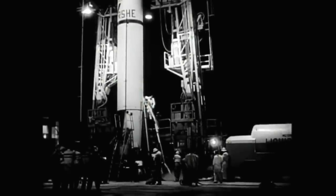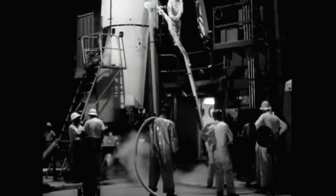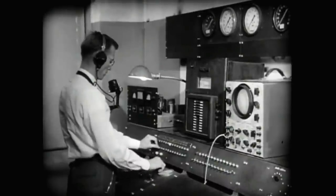During the hours of darkness, on a lonely cape projecting into the Atlantic, scientists and technicians prepare a giant missile for flight into outer space. Everything is ready.